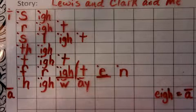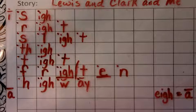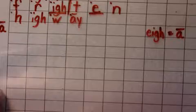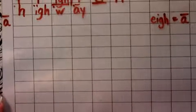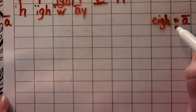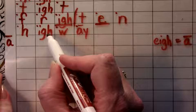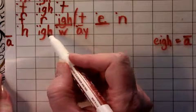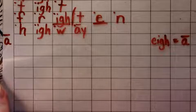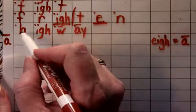Alright, fourth graders, let's get started on the long A version of the spelling words for Lewis and Clark and me. So, the first one we're going to do is the E-I-G-H says A. Now remember we just did I-G-H is I. Well, if you see an E-I-G-H, it's going to say A. So let's do our words for that.